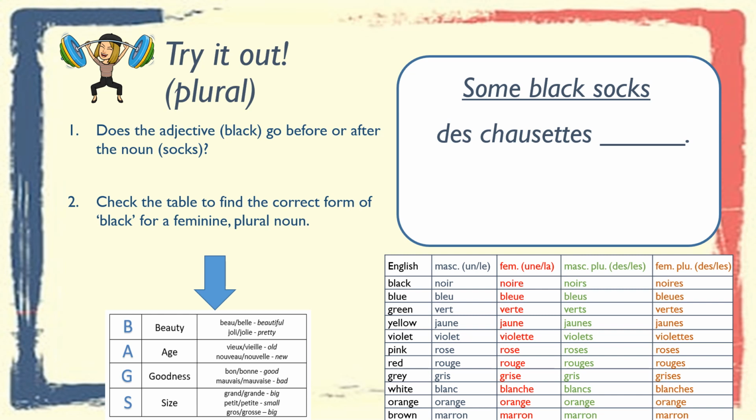However, it is plural, and we said at the beginning that the 3 items of clothing we would use are plural and feminine. So, check the table to find the correct form of black for a feminine plural noun. It's this column here. We select the correct form and we're left with des chaussettes noires.